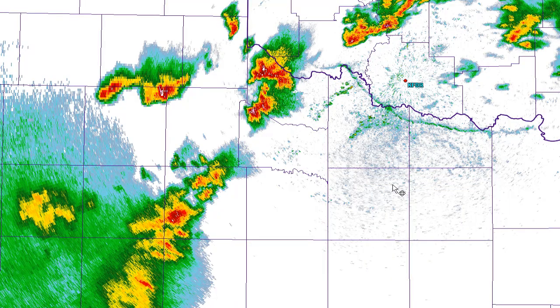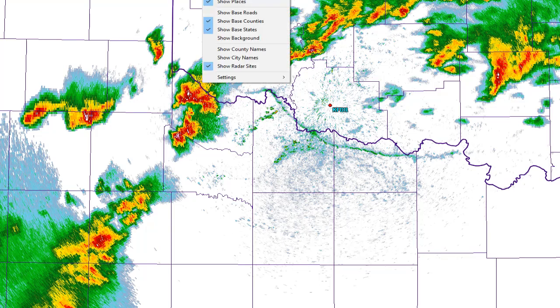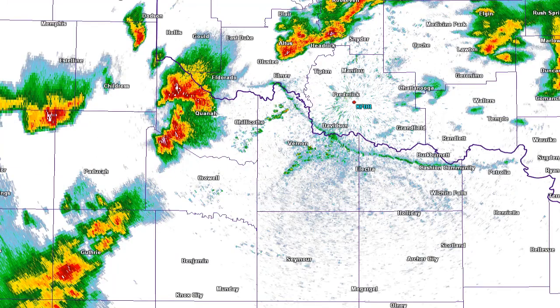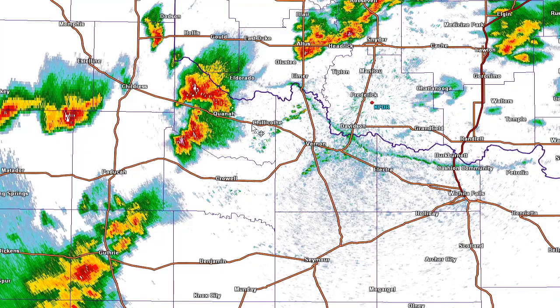So with fast-moving boundaries like this, it does become very difficult for storms to find a window of severe weather. These are going to be undercut quickly, and they're going to have a little interaction with that boundary, probably producing a brief period of severe weather. So I think it might be very interesting to be there around Quanah. Let me put up the town names. And maybe some roads. Okay, yeah, that's pretty good there.